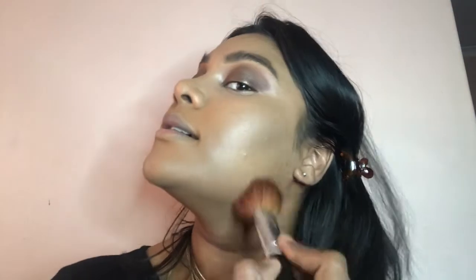And I blend it in there, and then I just kind of like blend it out here as well, around here, making sure that the foundation is blended in with the powder so that there's no lines. Just make sure we get these areas done. Okay, now my hair looks a mess. Okay, so next we are going to contour slash bronze.